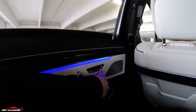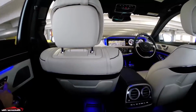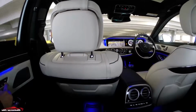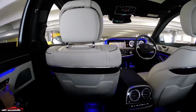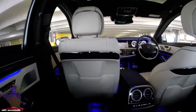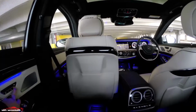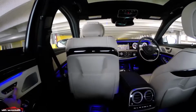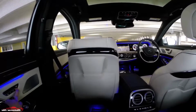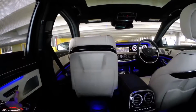So I can hold this button and the seat will engage a position that will have a footrest come out of the bottom of the front passenger seat where you can lay down and relax, and I'll show you that here in a second. A little footrest ejects from the bottom of the seat once the seat is done getting into position. So the seat moves up completely out of your way.